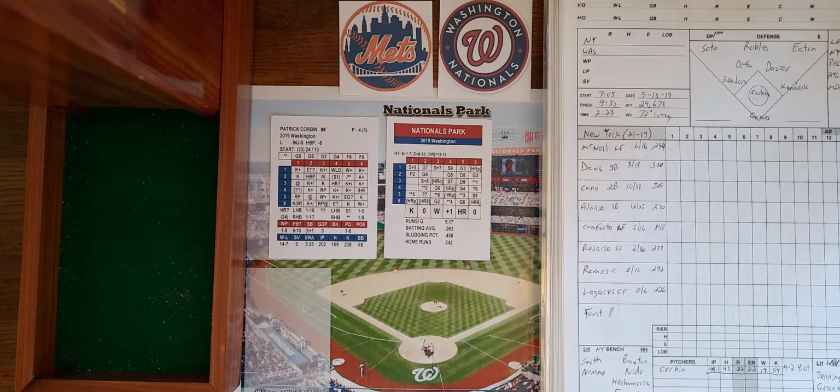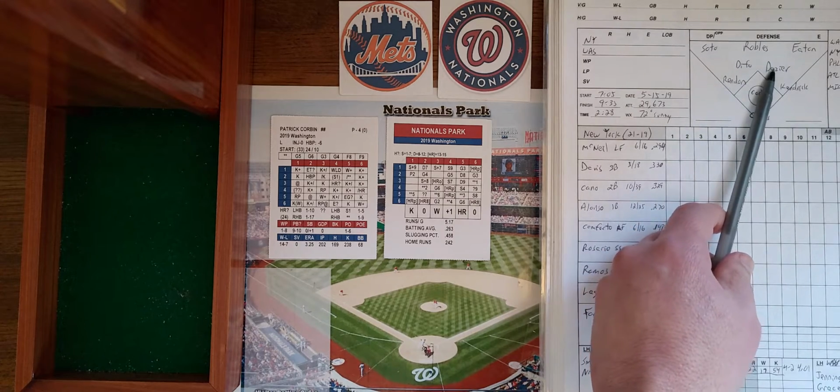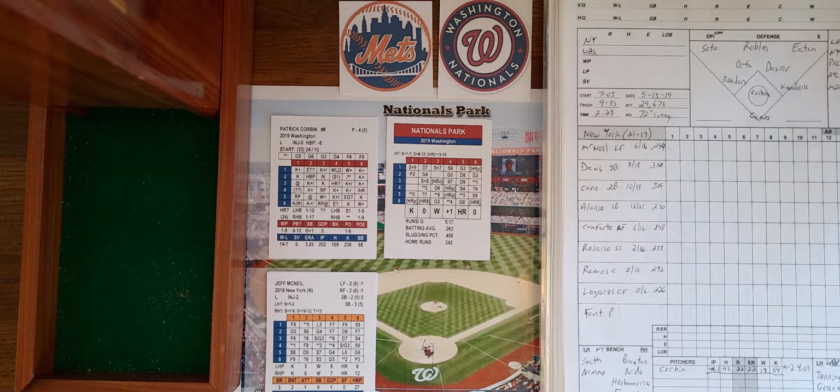And as we look at the numbers on Corbin, he enters this game 4-2 with a 4.01 ERA. In 49 1/3 innings, 43 hits, 22 runs, 17 walks, 54 strikeouts. Defensively for the Nationals, Soto's in left, Robles is in center, Eaton's in right. Rendon's at third, Defoe's at short, Dozier's at second, Kendrick is at first, and Yan Gomes catching the offerings of Patrick Corbin.